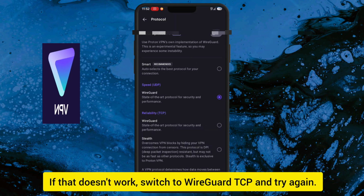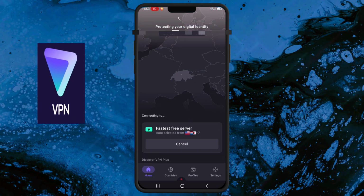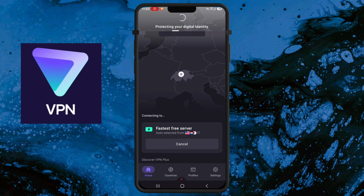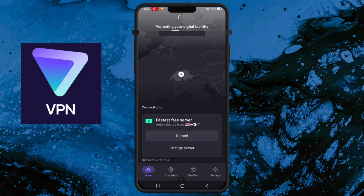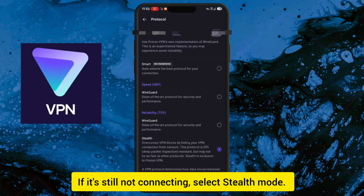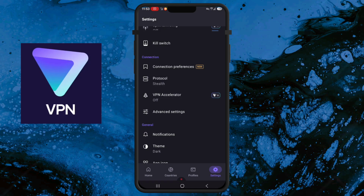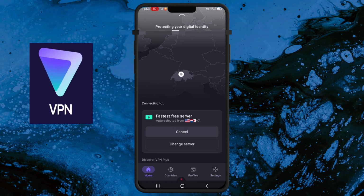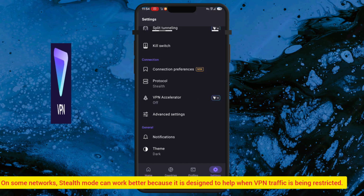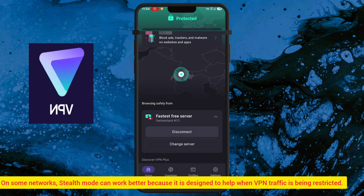If that doesn't work, switch to WireGuard TCP and try again. If it's still not connecting, select Stealth Mode. On some networks, Stealth Mode can work better because it is designed to help when VPN traffic is being restricted.